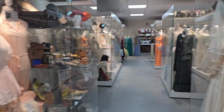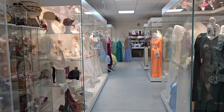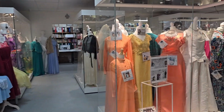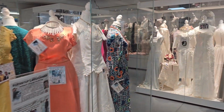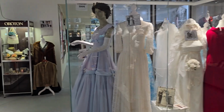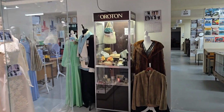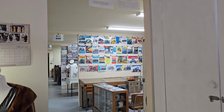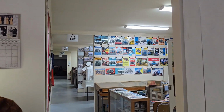Anyway, I probably won't hang around this room too long because it doesn't interest me, but if you are interested in this sort of stuff, by all means, you can bring your husband along to look at the tractors and you can have a look at this stuff. Beautiful cabinets. They've spent a lot of money setting this up. All right, so I've probably gone the wrong way through this. I think this is the way you normally leave the museum, but it's quite a rabbit warren.